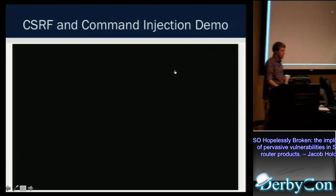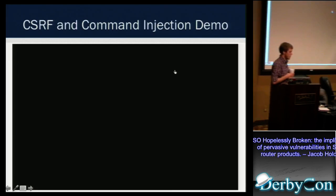I just set up 2 separate network segments. So the WAN side of one of the routers was just an internal network.